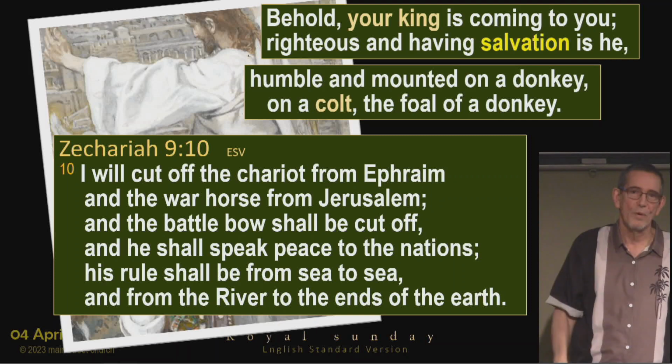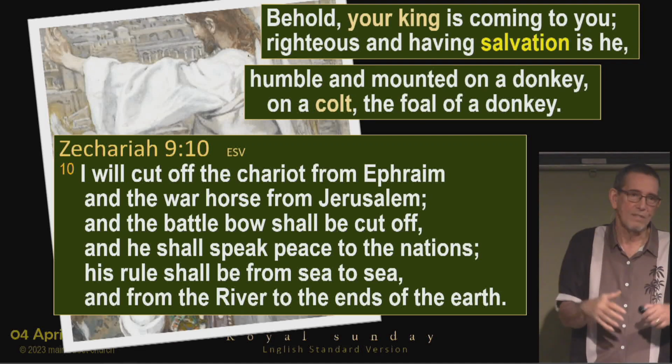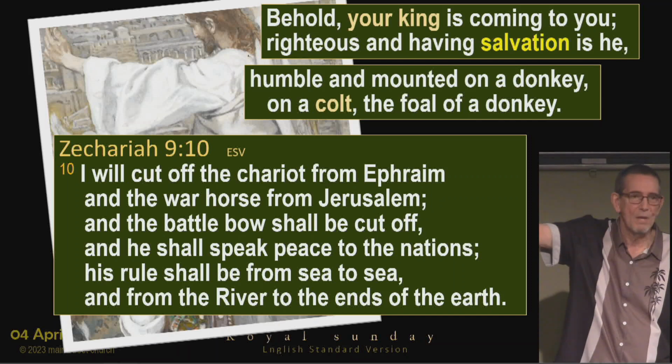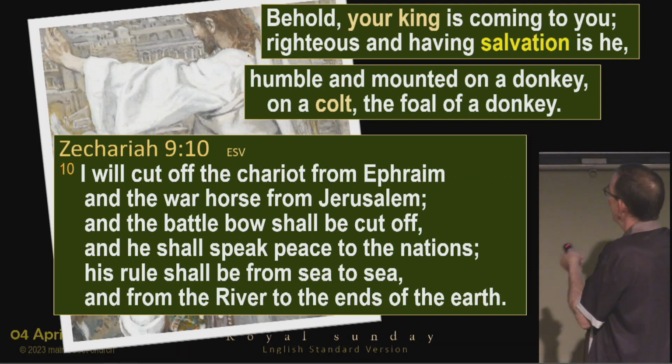This is the same one, though, at that time. There will be judgment, and through just the speaking of his voice, all the oppressive injustice that's in the world will finally be dealt with. That he's held off judging for all this time, that'll finally be dealt with. And the result will be verse 10 in Zechariah 9.